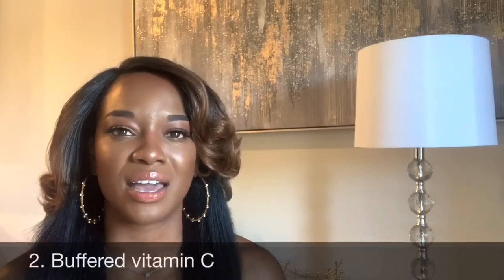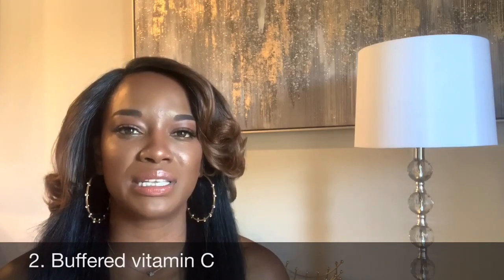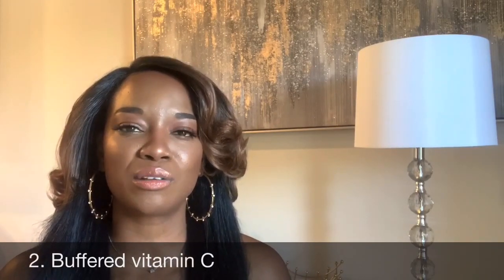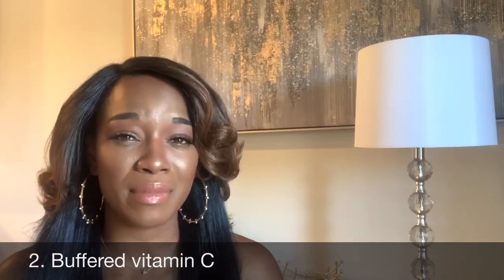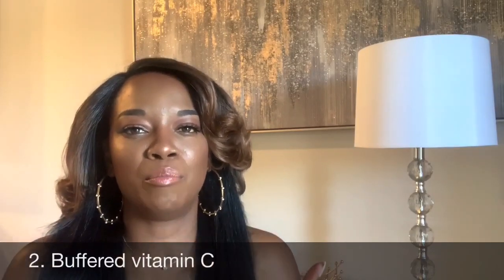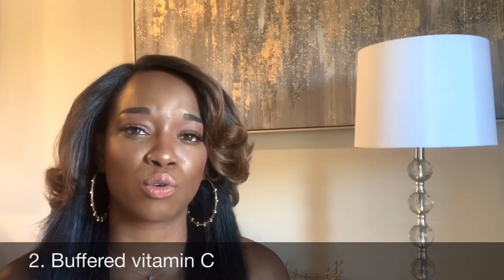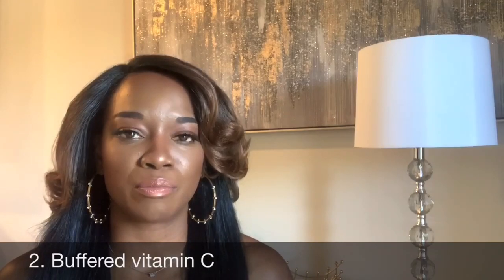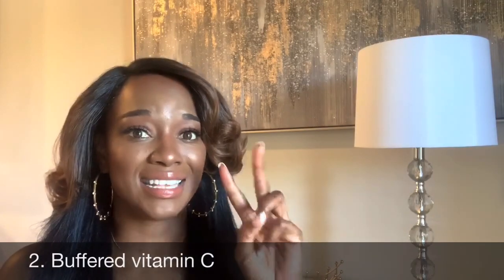The next form of vitamin C is buffered vitamin C. And buffered vitamin C is literally the mineral salts of ascorbic acid. This is a more gentle form of vitamin C because if you have gastrointestinal issues, more times than not, they would give you buffered vitamin C, like your calcium ascorbate. That is gentler on the stomach and easier to absorb. So that's the second form.